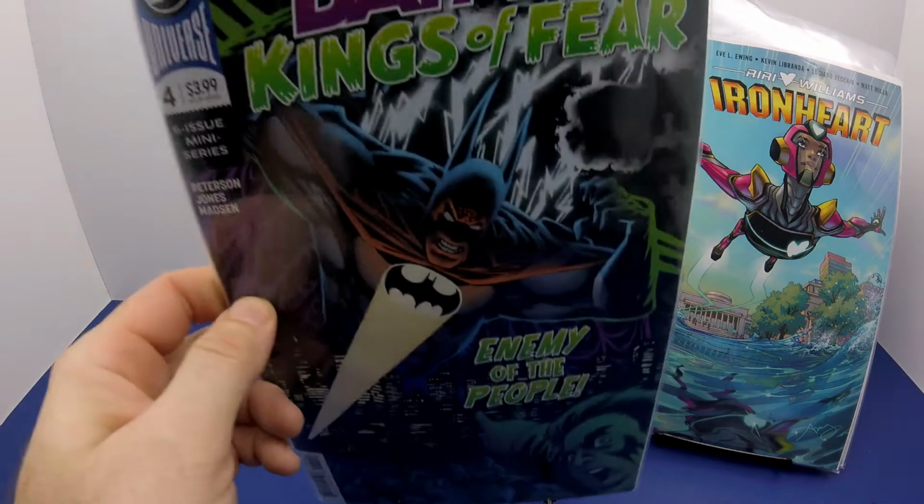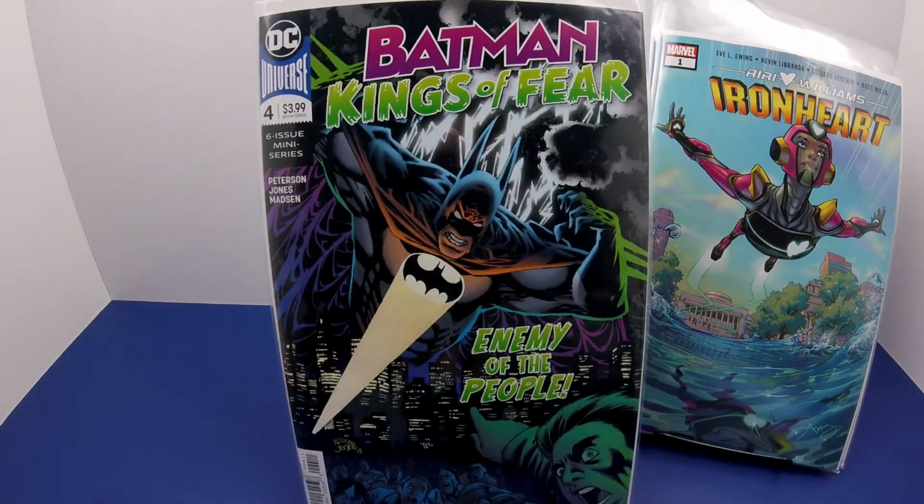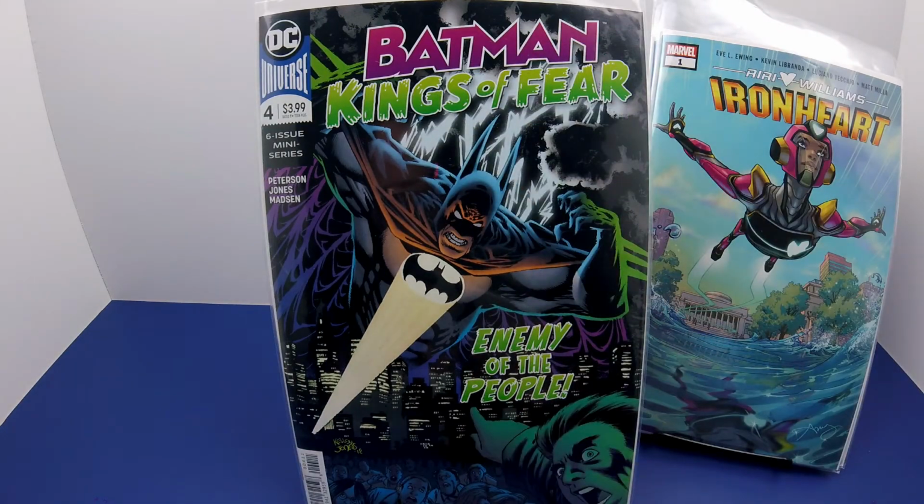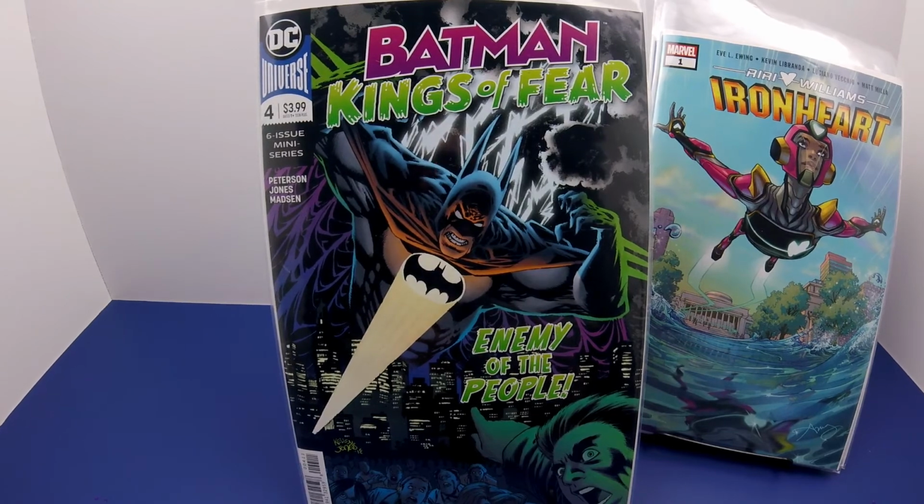So on to DC. Batman Kings of Fear. I've really been enjoying that series. A lot of people don't like how Batman's drawn, but I kind of dig it. I think it's cool. It's kind of like a little offshoot type of series. I like it. You know, Kelly Jones. I think they're doing a good job on that.